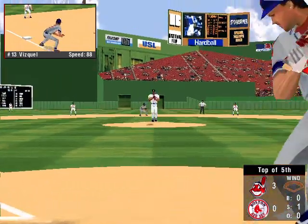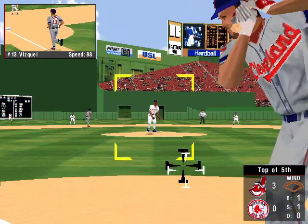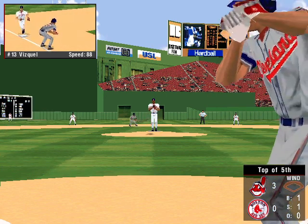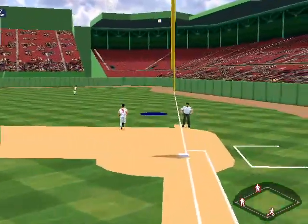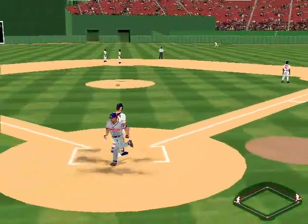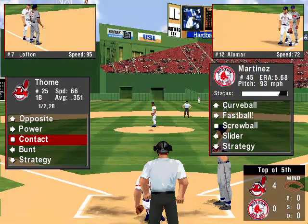Up at bat, number 12, the second baseman, Roberto Alomar. He's hit 0 for 2. Fly ball to first. O'Leary gets it. Vizquel comes in to score. A one-run single for Alomar.